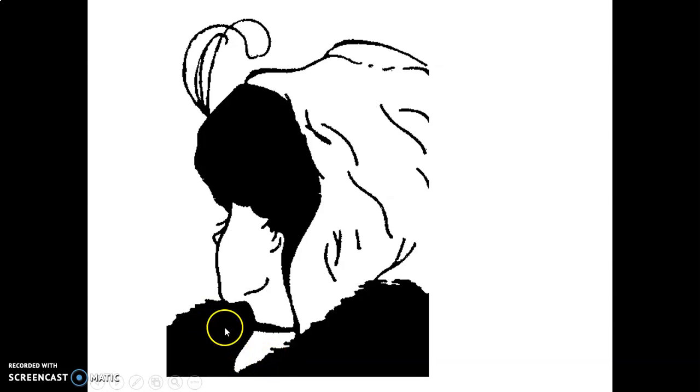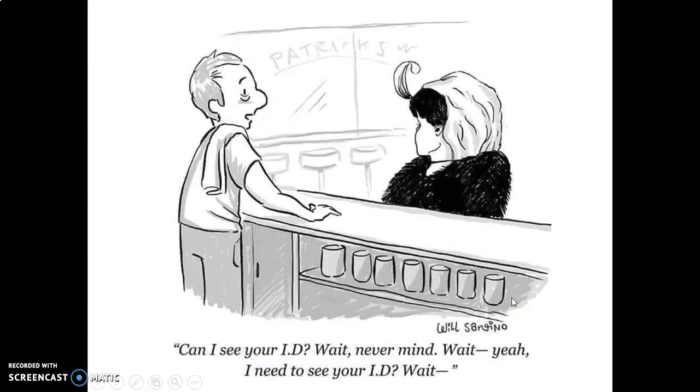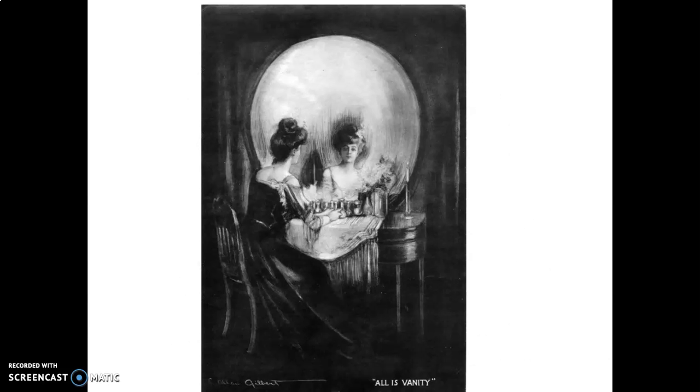And it's kind of like she's got her woolen coat creeped up around, covering up her chin down there. Here's a joke I found about it. That same image to the right, and you've got the barkeeper there, and he says, "Can I see your ID?" Wait, never mind, wait. Yeah, I need to see your ID. Meaning, is she an old woman where she would not need to show her ID, or is she a young girl under the age of 21?